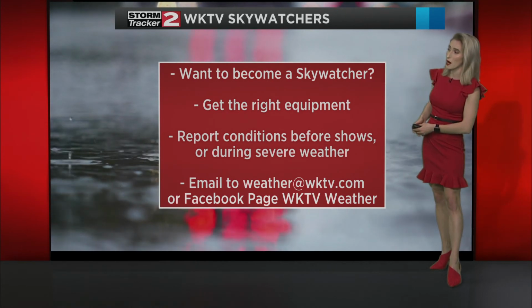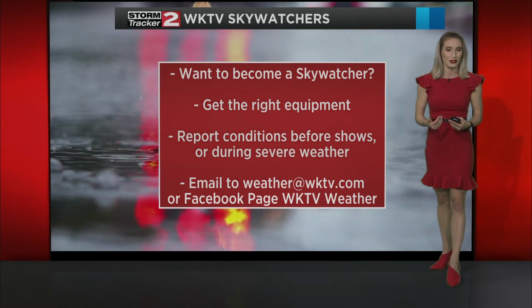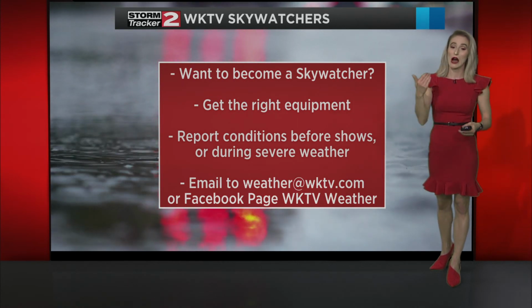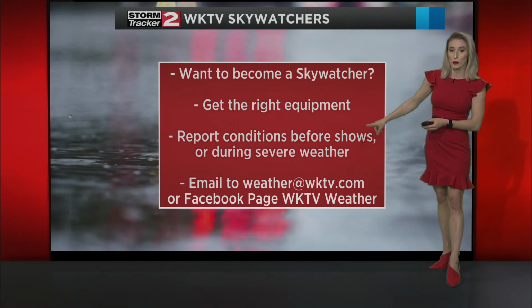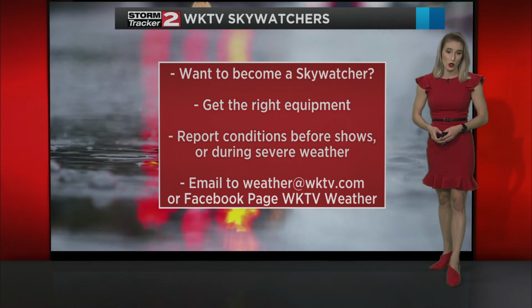And if you do want to become a sky watcher and report those severe weather conditions, definitely welcome. If you want to become one, you need to get the right equipment though, an outdoor thermometer. You could get a rain gauge as well, but you'll want to report your conditions just before shows or if we are live covering a severe thunderstorm or tornado warning.